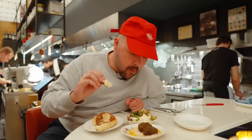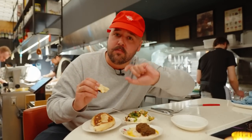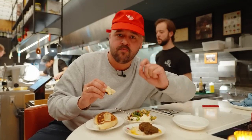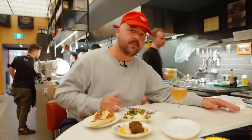This is so good. The bread is crispy on the outside. It's soft in the middle. And the acidity in the labneh, the salty of the olives, the earthiness from the pistachios, it just works together. Beautiful, beautiful dish.